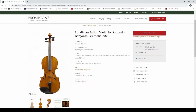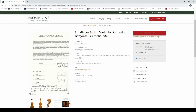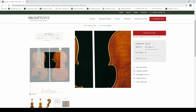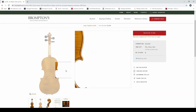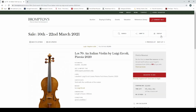3 bids on that. Certificate of the maker, again. Yes, once again, it's curious, isn't it? The discrepancy here between the pictures on the certificate and then the actual colour of the instrument. So it just shows you the lighting can really change the colour of the varnish there.